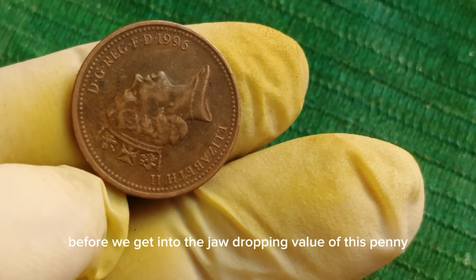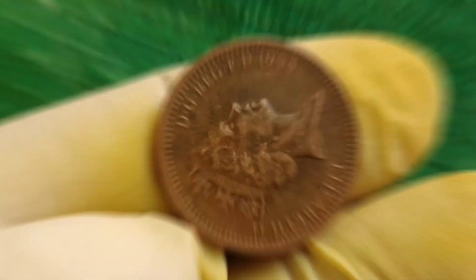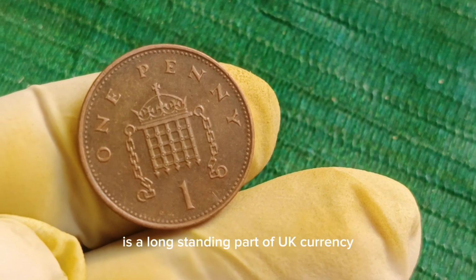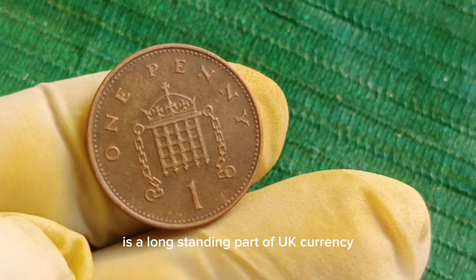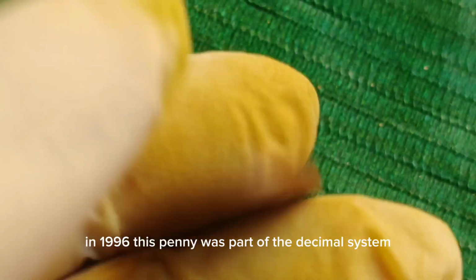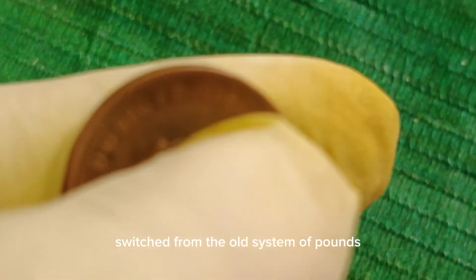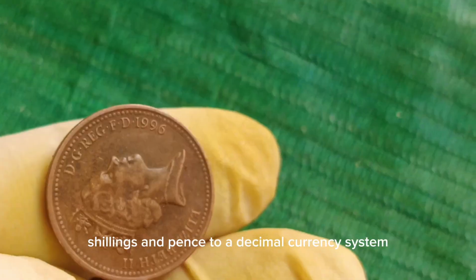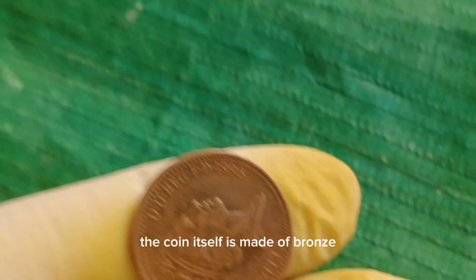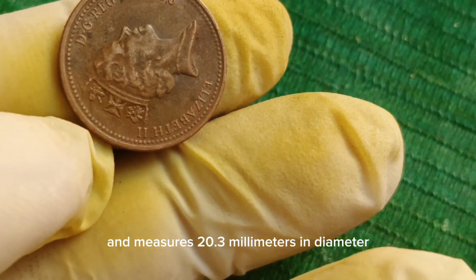Before we get into the jaw-dropping value of this penny, let's first dive into its history. The British 1 penny coin featuring Queen Elizabeth II is a long-standing part of UK currency. In 1996, this penny was part of the decimal system introduced in 1971, when the British government switched from the old system of pounds, shillings, and pence to a decimal currency system. The coin itself is made of bronze and measures 20.3 millimeters in diameter.